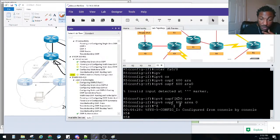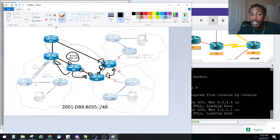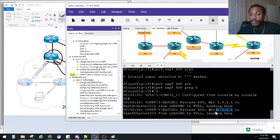And now he should get two neighbors. He should theoretically get two neighbors. Let's go ahead and give it a minute here while that router finds his neighbors there. Howdy do, neighbor? Got my Ned Flanders on right there. Let's see. And there goes router 4 became a neighbor. The process ID 4.4.4.4. Theoretically, we should get another neighbor. So he became a neighbor, and then 1.1.1.1 should become a neighbor. And there it is right there. 1.1.1.1. There it was.